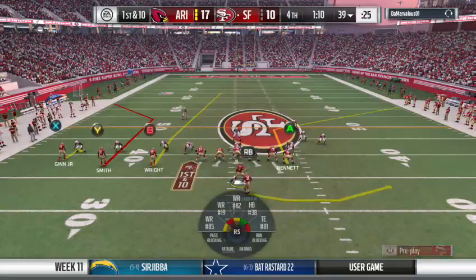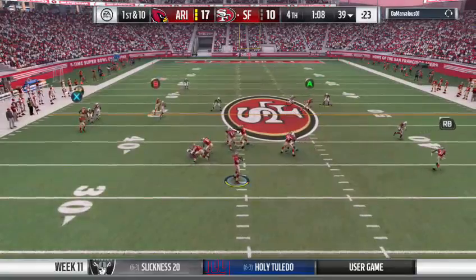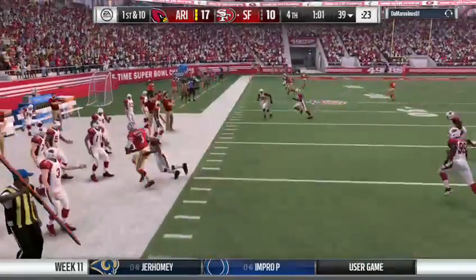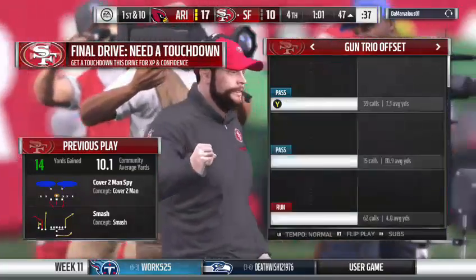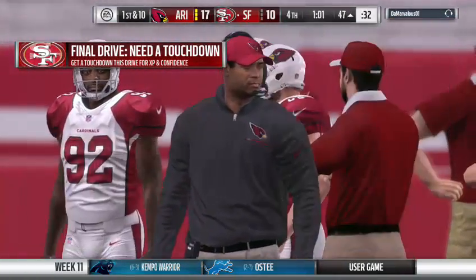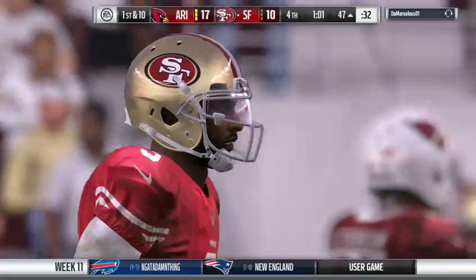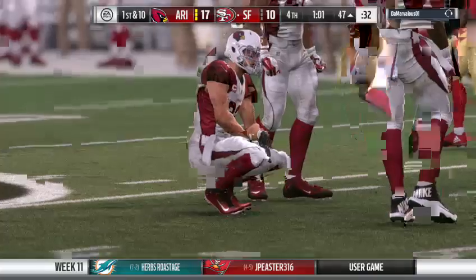So the D-line's going to spread out. Another pistol look here. He's got time in the pocket. Now he's flushed out left, and he's got some space here. And he is out of bounds on the other side of midfield. A really nice pickup of 14 yards, and it moves the sticks. That was an excellent job of recognizing the situation. His first read wasn't there, but he bought himself a little extra time scrambling out of the pocket, got to the sticks, and picked up the first.